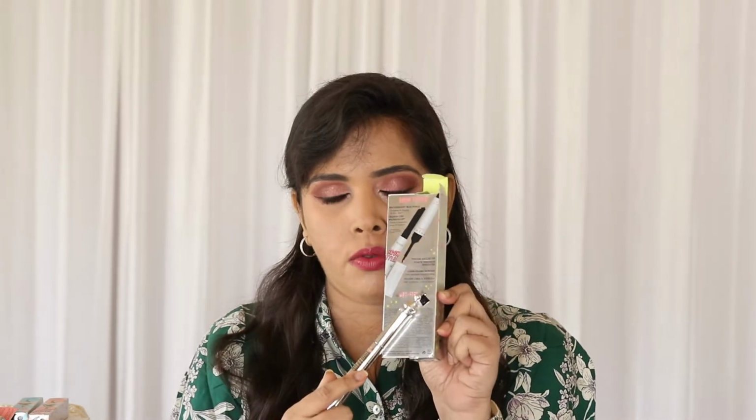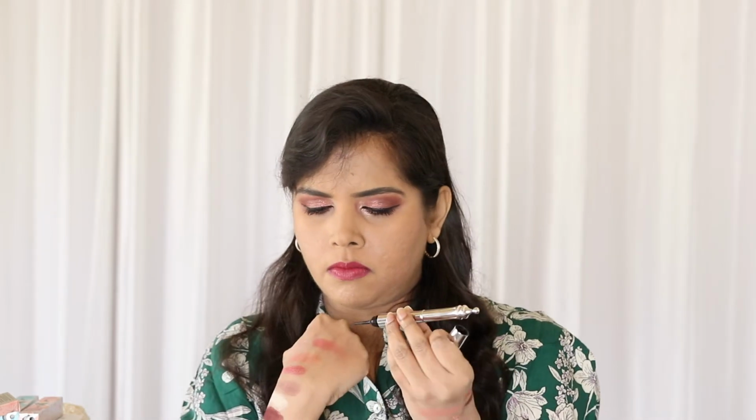So this one comes in packaging that looks like this. And you get a pencil at one end and a powder at the other. And I'll show you what that's like. This is a pencil. Right, I've been swatching all day. Anyway, this is a pencil, which is very like the Goof Proof pencil. And this end has a powder. Let me find some space where I can swatch that powder.